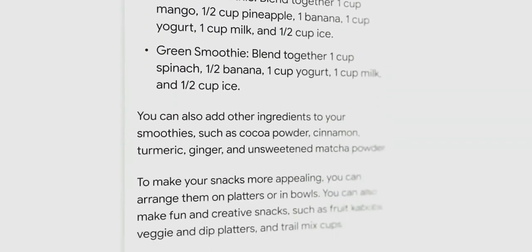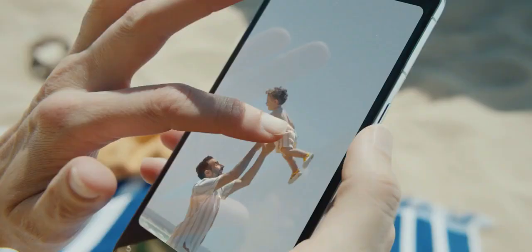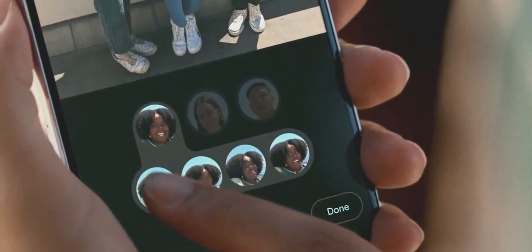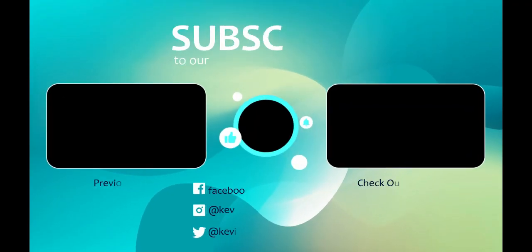In conclusion, the Pixel 8 Pro provides insight into Google's future direction for the Pixel line, highlighting the continued advancements in generative AI technology. As smartphone hardware matures, Google's edge lies in its evolving generative AI capabilities.